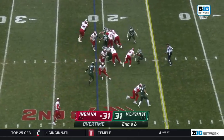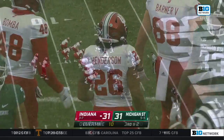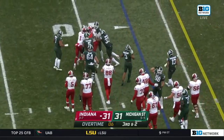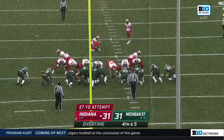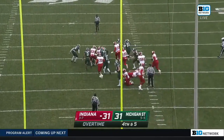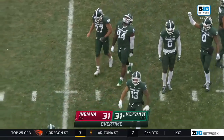Blitz. Henderson cuts back. Henderson. First down inside the 15-yard line. Henderson this time is popped in the backfield by Halliday. Snap, spot, kick is blocked. It's blocked by Michigan State and we play on. Unbelievable.